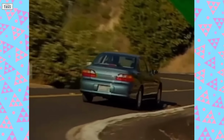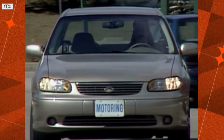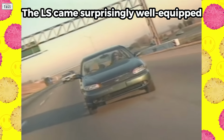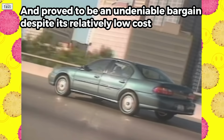Despite being the base model, the standard Malibu came nicely equipped with all of the convenience features that buyers would typically look for. The upscale LS got all the features of the base Malibu, as well as a smooth and responsive V6 engine. With its base price of $18,715, the LS came surprisingly well equipped and proved to be an undeniable bargain despite its relatively low cost.